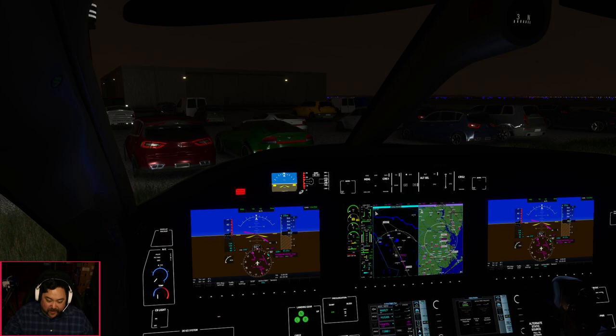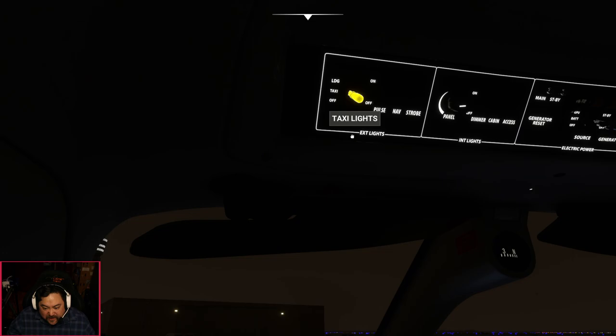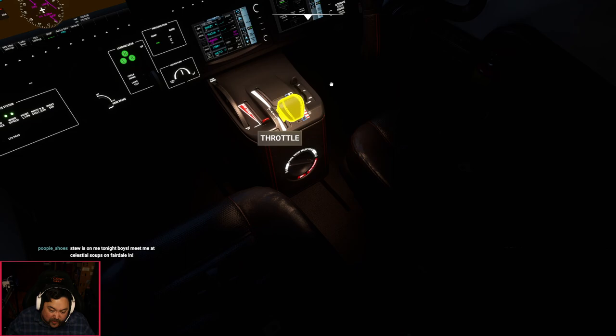All right, parking brake is set. Okay, taxi lights are off. Pulse lights are off. Nav strobes coming off. Good, good, good, good, good. Switch you over to feather mode. Come on, feather. Feather! Oh, frick you. There we go. Feather, and then off. Shut down.